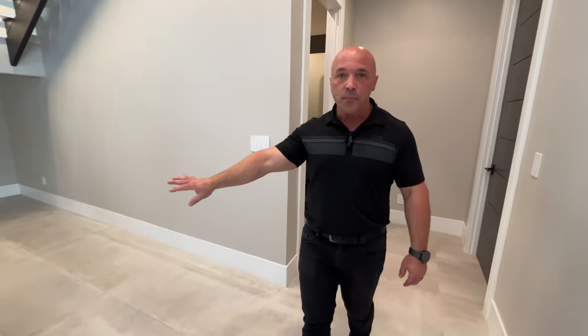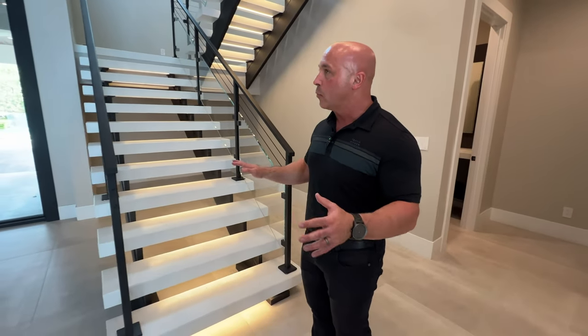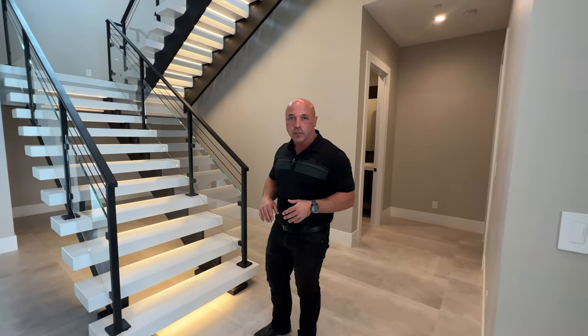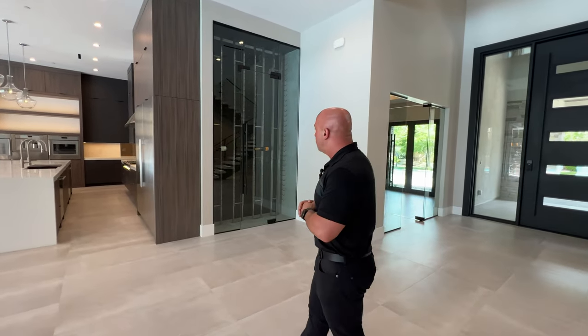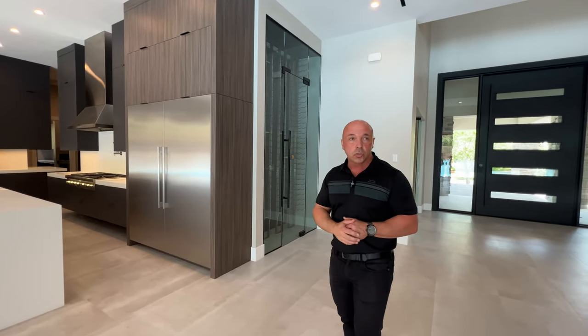And before I take you up these beautiful stairs, I think this is like one of my favorite features of the home. They did a really nice job on this. It's almost like an art piece in here. I'm going to take you through the other side of the house and show you around first. So first of all, you got a wine wall in here, which is obviously very important for those of us who drink. We want to make sure that we've got that in there. All temperature controlled as well.